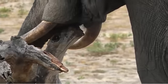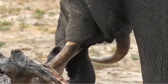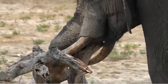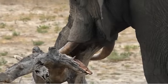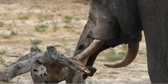And that Ellie's just using it as a perfect scratching post to get into all the hard-to-reach places there underneath the flange of his lip, between his lip and his tusk. Must actually be quite a very difficult place to clean. There he goes on the other side. You can see how that elephant is very deftly using that stump and the edge of that stump to clean inside there.